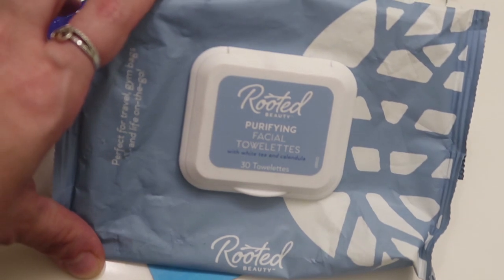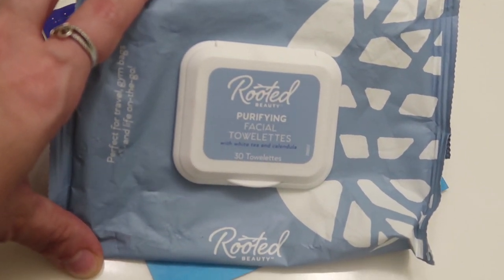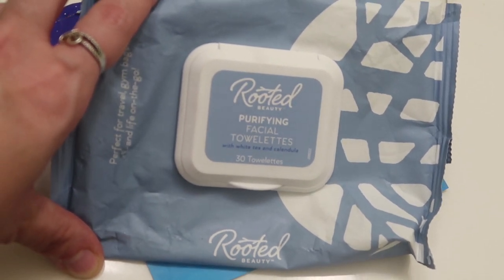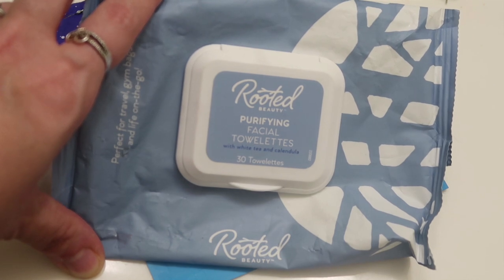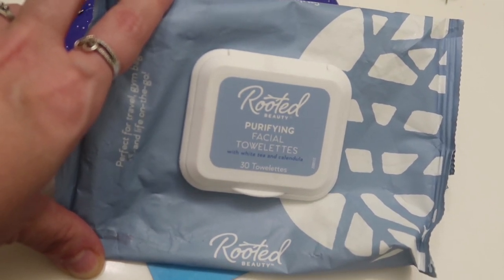These came free from Grove. They were okay, but I didn't think that they smelled the greatest. And again, I'm all about smell, so I would rather use my Neutrogena ones. I straight up like the Neutrogena face towelettes. I love them, and if I had to choose any of them, those are the ones that I would choose.